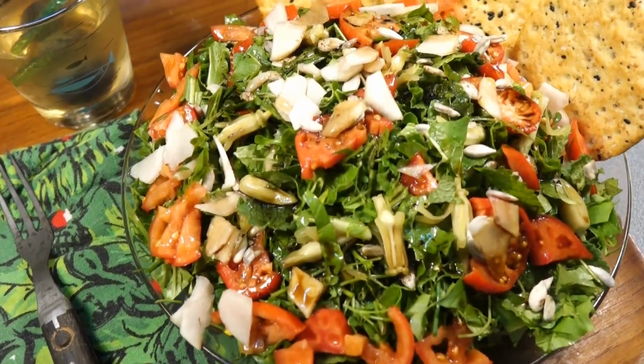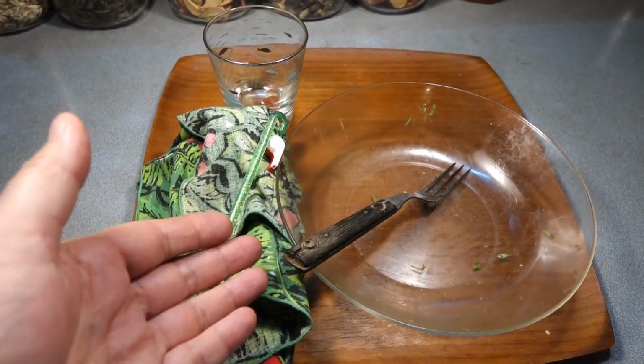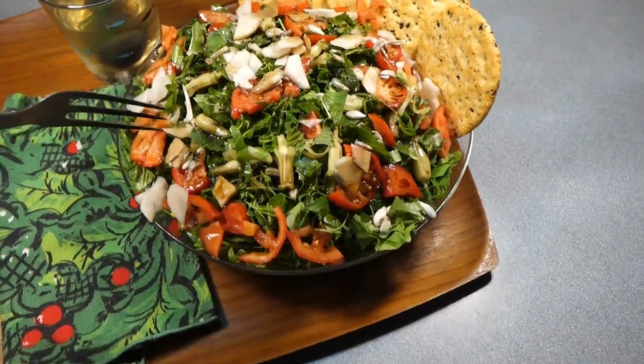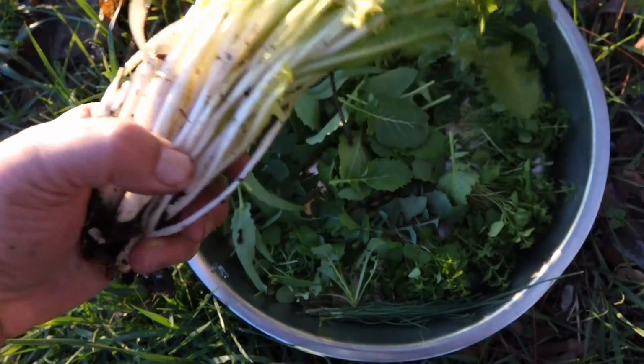Now let's get a live taste review and find out how good that salad was. That was so good. You may think that because I could make such a great winter salad on December 31st, that foraging must be easy here in the Willamette Valley all winter long.